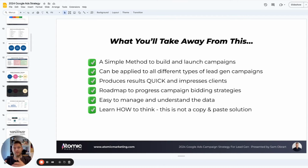Using this also gives you a roadmap to progress campaign bidding strategies and understand where you're actually going to take the campaign, rather than just launching something in the first month and not knowing where to take it. What we particularly like about this strategy is that it's very easy to manage and understand the data. I think that's half the battle, just making things easy to see and understand so that you can ultimately make decisions. That's pretty much the most important thing in terms of Google Ads management. And then finally, it's about learning how to think. This is not a copy and paste solution, and it's not going to work just by taking it and applying it exactly how we've got it to your campaign.